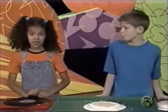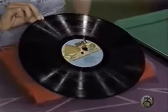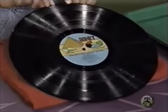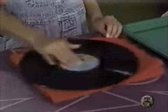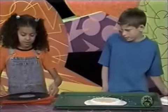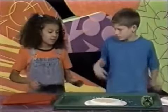Here's what you do. You should ask an adult if you can use a record. If you don't have a record at home, you can probably find one at a garage sale or at a store that sells used items. If you've never seen a record, ask your parents about them. They probably listened to them before CDs were invented. Rub the record with wool. A sweater, scarf, anything made out of wool will do. I think that's good. Then, hold the record above some light cereal, like crispy rice cereal.